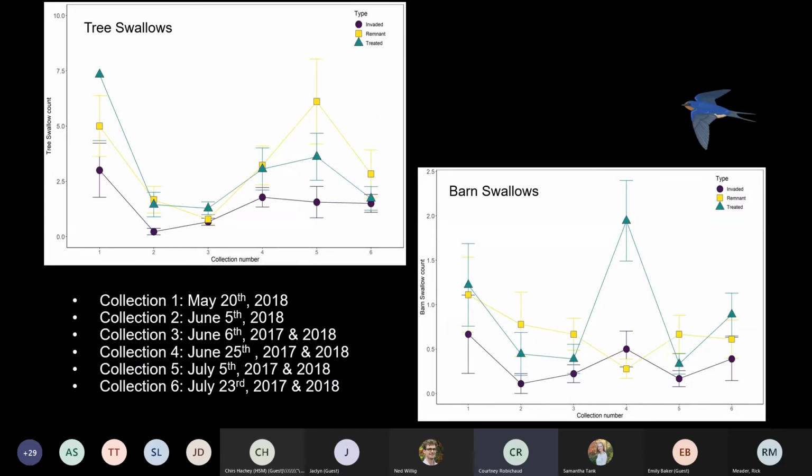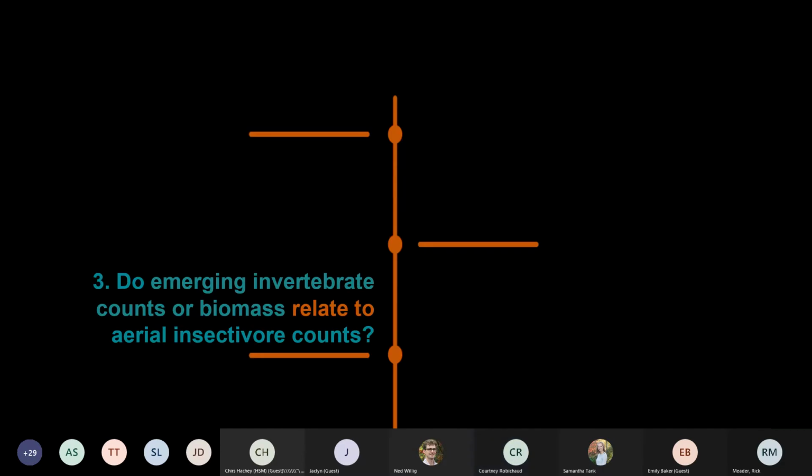And I've pulled this out for you all to show trends over time in the periods where we collected them. So this is collection periods 1 through 6, and I've again combined the 2 years. But we have tree swallows here, which had the highest abundance, and you can see that they were almost consistently across the entire field season foraging less often over Phragmites australis habitat. Similarly, barn swallows, almost consistently across the entire field season, both years, were foraging less often over Phragmites australis habitat. And so this is interesting. It doesn't necessarily add up with the community composition that I showed you.